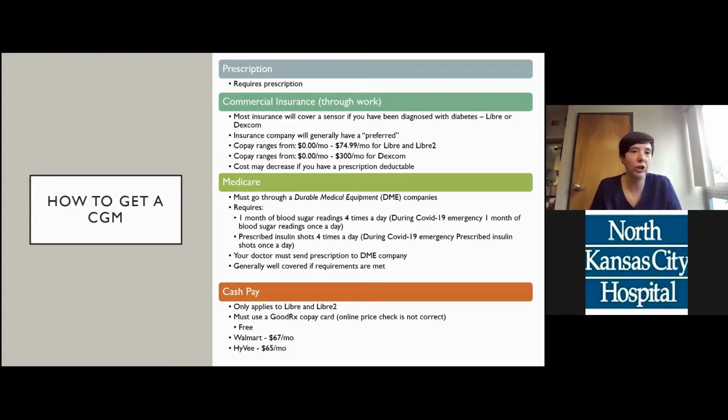All right, now let's jump down to cash pay. Let's read this orange tab. So this only applies to Libre and Libre 2. Cash pay for the Dexcom is, I think, $300 a month. So that's very, very expensive. You can still do it if you just have that money around, but ideally we wouldn't do that. But for the Libre and the Libre 2, they are both the same cost. You need to use a GoodRx copay card.